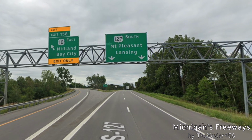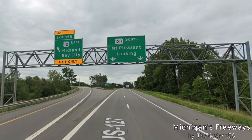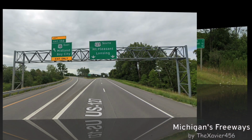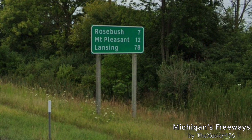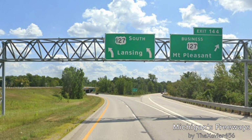And here is the split. US 127 is going south for Mount Pleasant and Lansing, and US 10 East is going to Midland and Bay City. We're following US 127. On the next mileage sign, we get Rosebush at 7 miles, Mount Pleasant at 12, and Lansing at 78. Here is the Mount Pleasant split again.